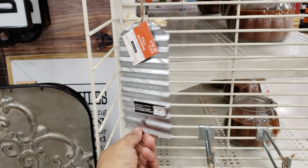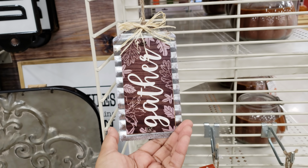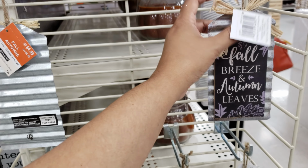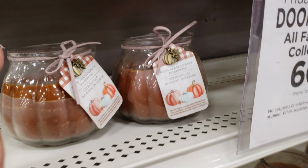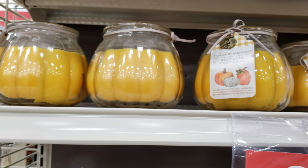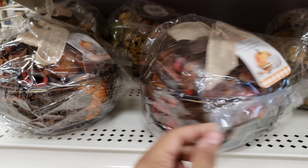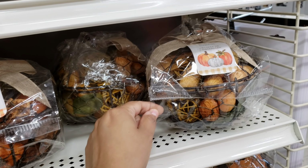These are actually really cute, $5 a gather. So if you are doing something like a big Thanksgiving feast, I feel like this could be somewhere on the table. You know, if you have like name tags, fall breeze and autumn leaves. More gather. And then we got the pumpkin candle, pumpkin harvest. Oh, what is down here? This is like potpourri. Oh, look at that. It's a pumpkin spice potpourri. Oh, I love it. I love this stuff so much.